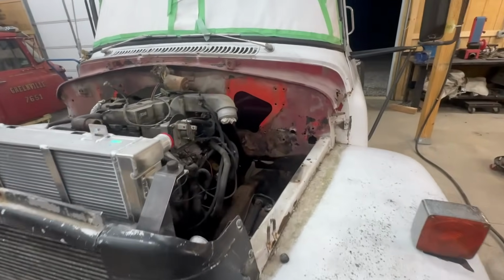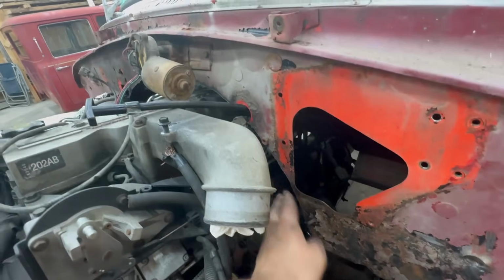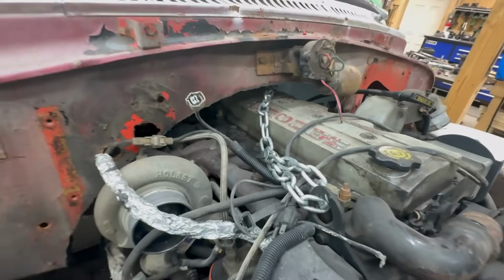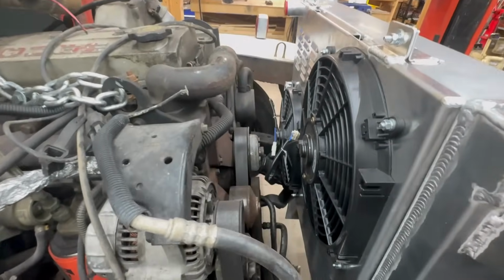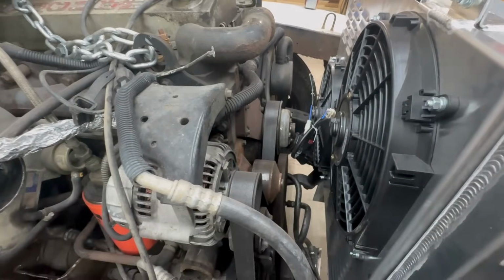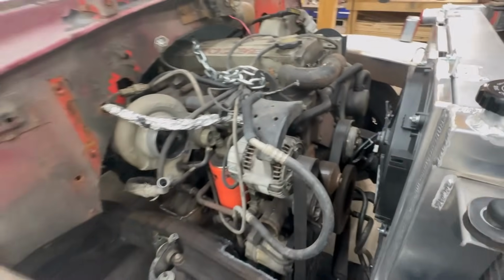Sitting back down on there. Definitely have to clearance some stuff a little more. Just don't quite have enough room for some stuff, and we're real close to the turbo. So have to clearance some more of that out. We do have plenty of room up front here. I'm happy with that. Like I said, I'd rather have space than be super tight. If you ever need to change pulleys or water pumps or anything, it's just nice to have space rather than everything jammed up real tight.